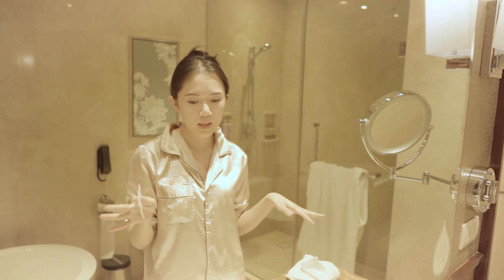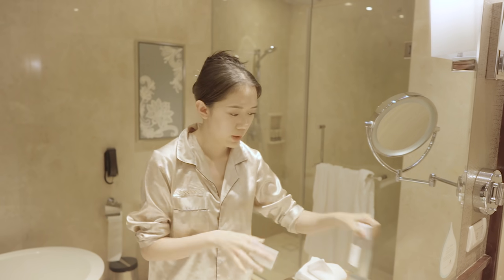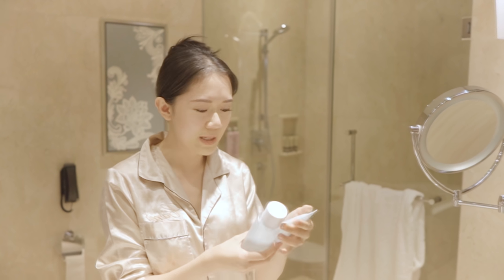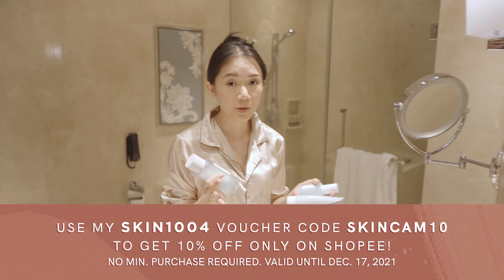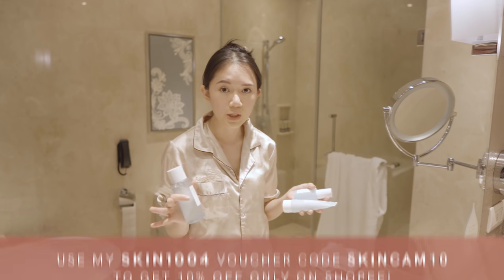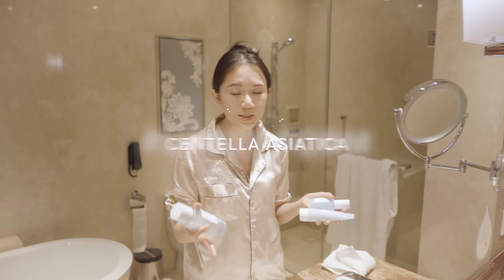So we've already put Sienna to sleep and I'm so tired and so ready to sleep already. It's already at 1 a.m. Already washed my face. Oh, this is a new, well, not really new enough for me because I've been using it for a while now. So this is by Skin 1004. So Skin 1004 is actually a Korean brand, but they make use of this really powerful ingredient that comes all the way from Madagascar because they want it to be the most natural and purest form of Centella Asiatica.